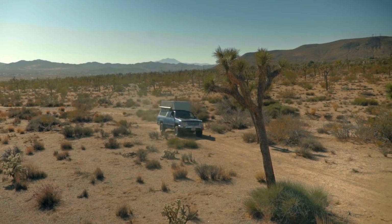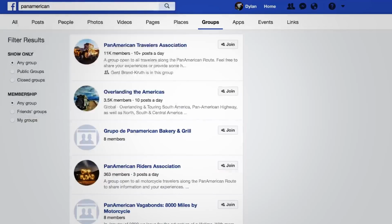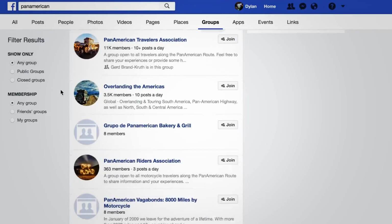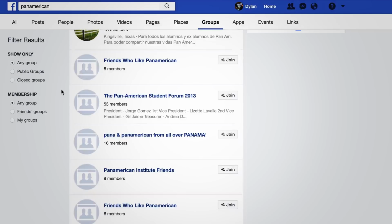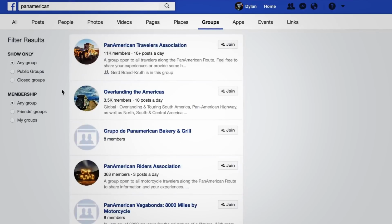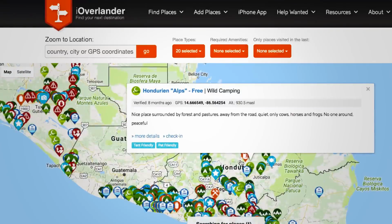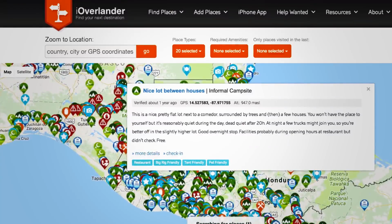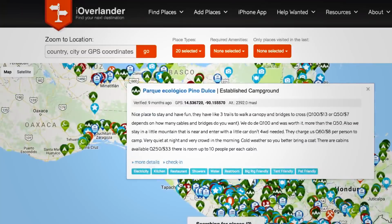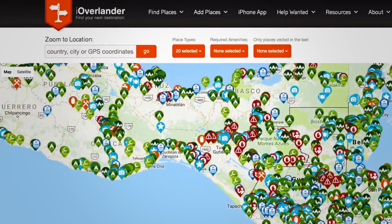Other resources that I learned along the road was there's Facebook groups. So if you just type in Panamerican into Facebook, Google, you can ask to be invited into the groups, and they talk about crossing the Darien Gap, current information on borders, and then you have the app iOverlander. And it was developed by the same people who wrote that book. Everything from borders, campsites, where to get water, where there's propane refill stations. It's an incredibly helpful app, and people are constantly updating it.